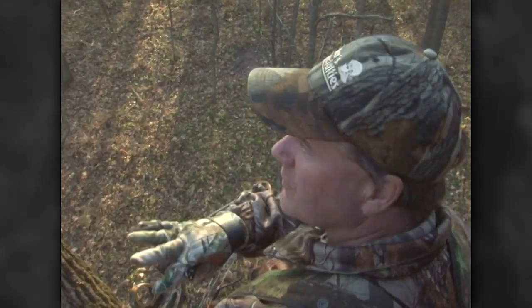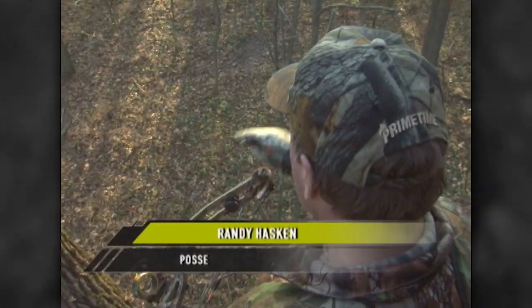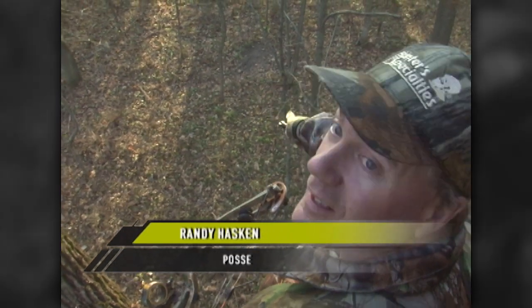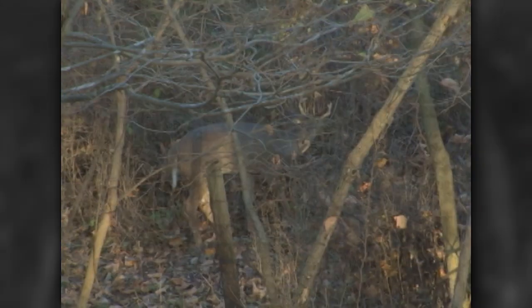We're hunting here in Northwest Illinois. Pretty nice evening hunt. Beginning of November. Just major travel corridors through here. See quite a few deer up in this area. Awesome scrape right down here that we're hunting over. Looks like it's just been fresh and clean.